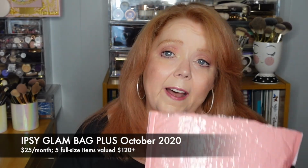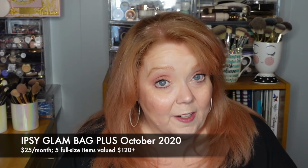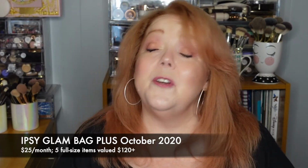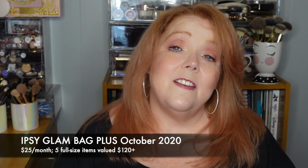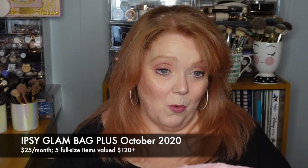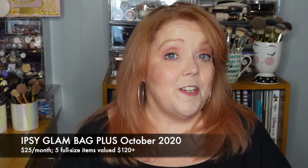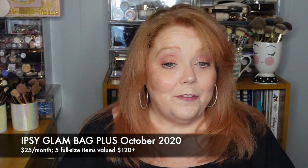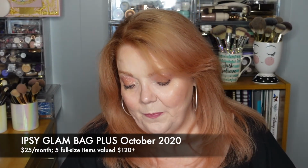The Glam Bag Plus is $25 a month, and you receive 5 full-size items in a drawstring bag. You do have the option to customize 3 out of the 5, which is pretty cool and different than a lot of other subscriptions. They say the value will be $120 or more. The other options are the regular Glam Bag, which is $12 a month. You get 5 deluxe size samples with a value of $50 or more. Or the Glam Bag Ultimate, which is $50 a month. You get 8 full-size items plus 4 deluxe samples with a value of $250 or more.